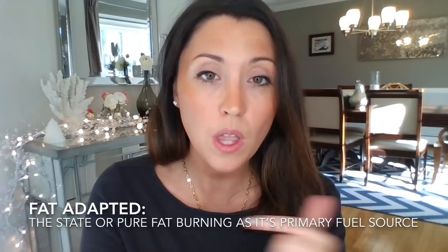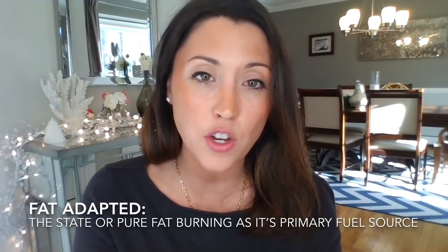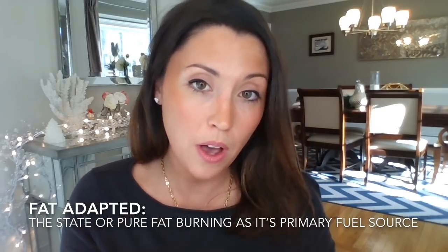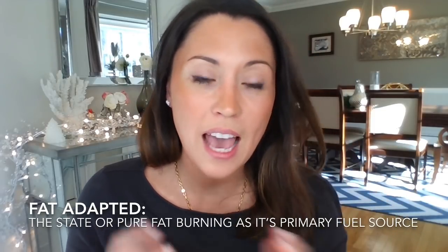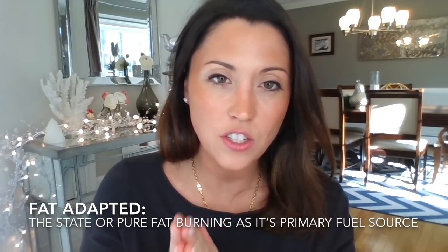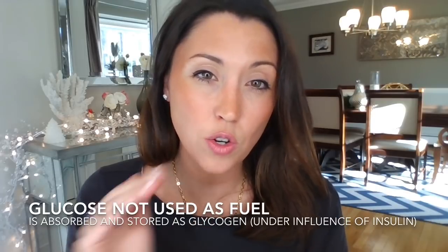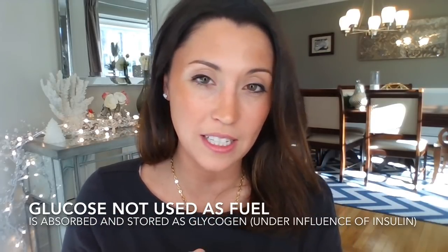fat adapted? What fat adapted really means is that your body has burned through all of its glycogen stores, which is the glucose that comes from eating carbohydrates. And once your body burns through all of that, then it starts burning fat for fuel. And that's why we say that it's really important that you eat enough fat in your diet, because that is your body's primary fuel source. And so when you become fat adapted, that is when your body now shifts from burning that glucose to now burning fat as its primary fuel source. And this is the goal of anyone doing the ketogenic diet.